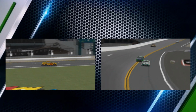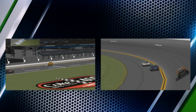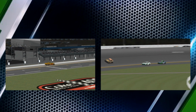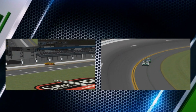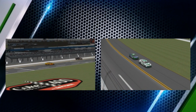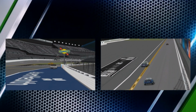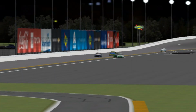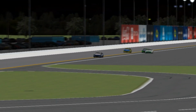Is Austin Dillon now the one in position? In third, Eric Jones coming off the track. Austin Dillon takes the lead, but does he have enough fuel to come back around? I'm looking further back here to see who is even in contention here. There's almost nobody. All Austin Dillon needs to do right now is coast back to the line.